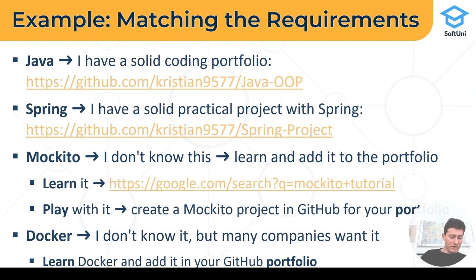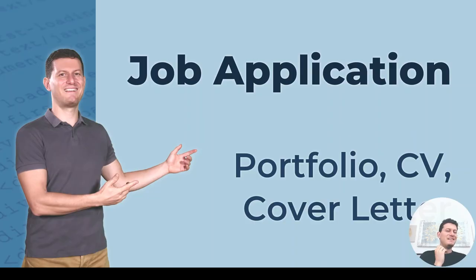So Docker is another thing that you should either know, or if you don't want to learn it, you go to the next possible job offer. The best thing is to learn Docker and put a project related to Docker in your portfolio. So this is one of the easiest steps. If you have fulfilled the previous steps, the job application is not complex.